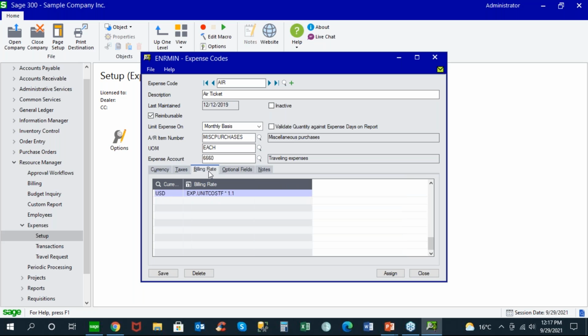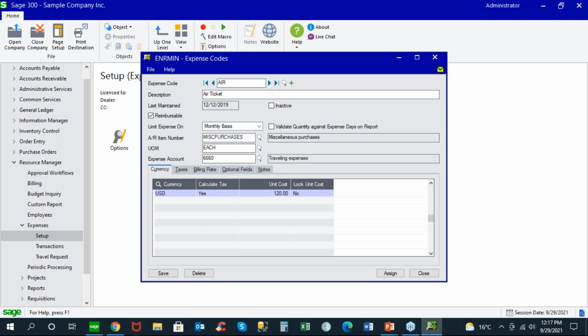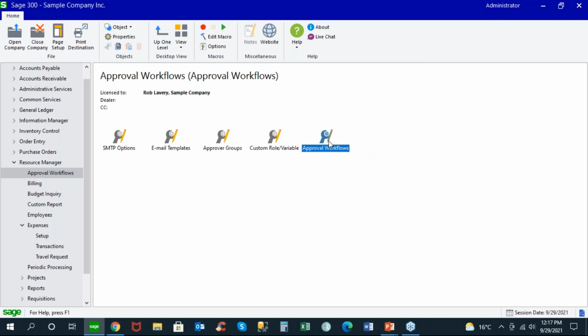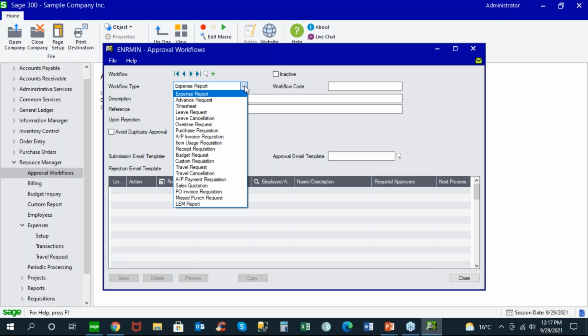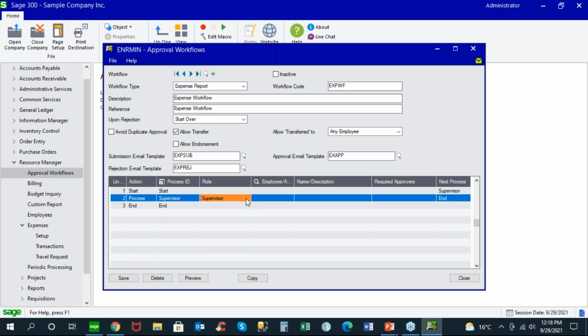The billing rate is there if you need to bill back these expenses to clients, and we also support optional fields and notes against these expenses that will automatically apply to the employee's expense report. So before I go through, I just want to also highlight the approval workflows. So you will see how for every type of document in the system, whether it's an expense report, a timesheet, a leave request, overtime, the purchase requisitions that we'll talk about, or AP invoices if you're not using the PO module, or even budget requests and other travel requests, all of these are controlled through approval workflows, where you can define who participates within the workflow, which is defined by our roles.